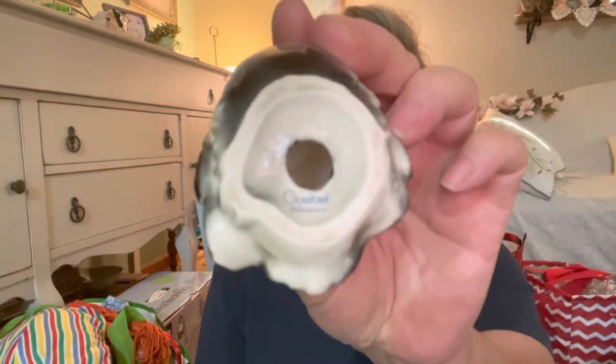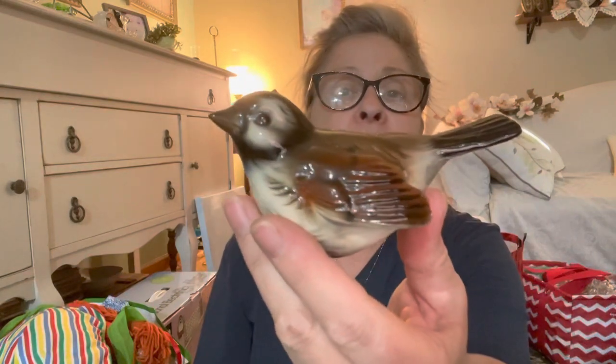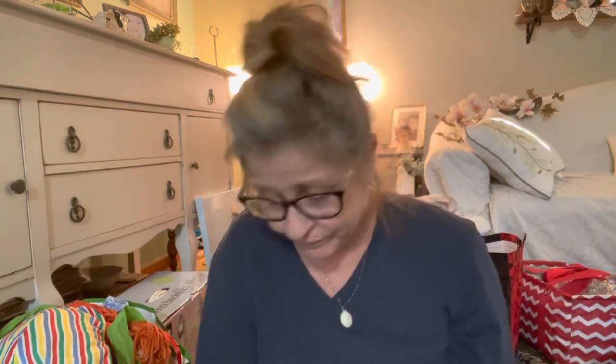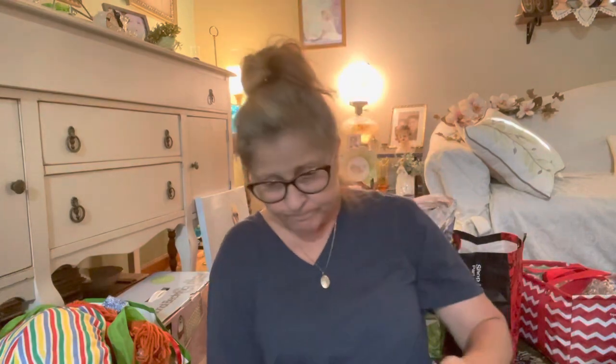Beautiful. I'm so, so mad. And then, of course, this little guy. I am so upset about that. At least if I could have found the piece, I could have glued it. So I guess I'm just going to touch it up, you know. What can I do? Nobody's going to want to buy it like that. I'm just going to keep these. So, yep, I was pretty upset about it.